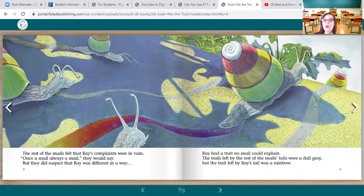tail was a rainbow. Look at those AI words in there. Tail.